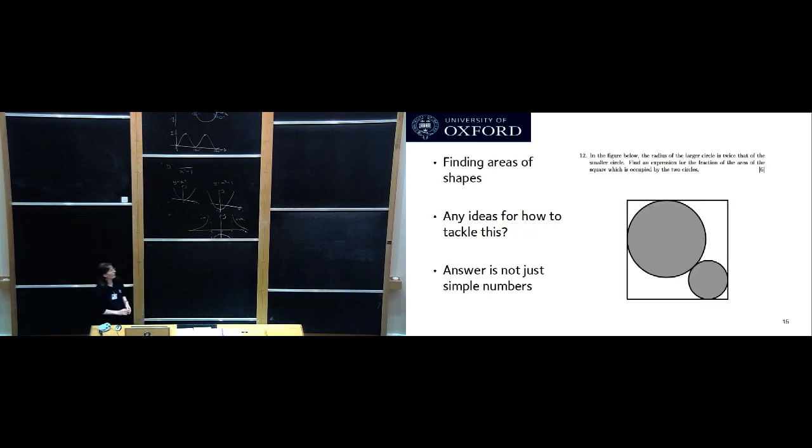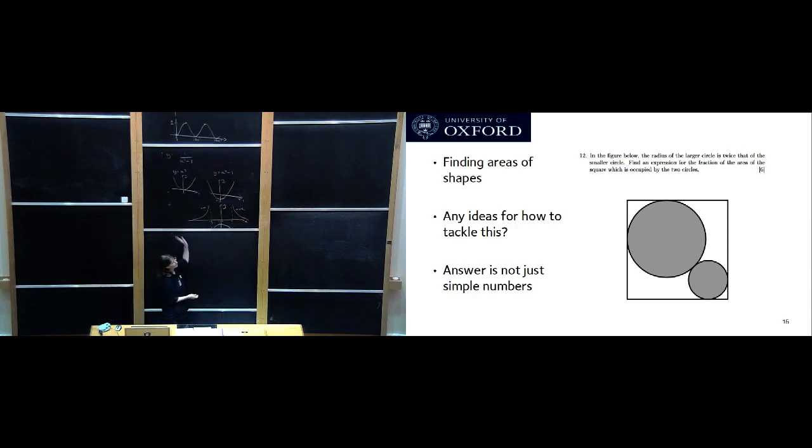Right, this one is a bit harder. Okay, this is the area of a shape. In the figure below, the radius of the larger circle is twice that of the smaller circle. Find an expression for the fraction of the area of the square which is occupied by the two circles. I warn you now, the answer is not just simple integers. Okay? So I'll give you a few minutes to think about how you might tackle this problem.